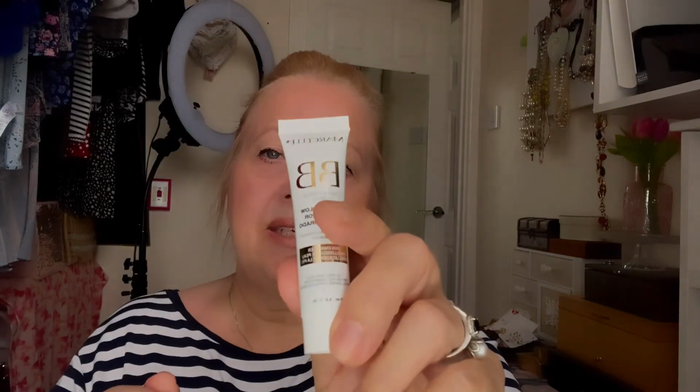So that's the size that we have. There's 10 mils here. So I'm assuming it might just come in this one colour. I don't know because it doesn't say here at all that this is in any one particular shade. So let's just put some on. It's quite dark, but it's a BB cream, so it should blend out quite nicely. It's actually darker than it's looking here.